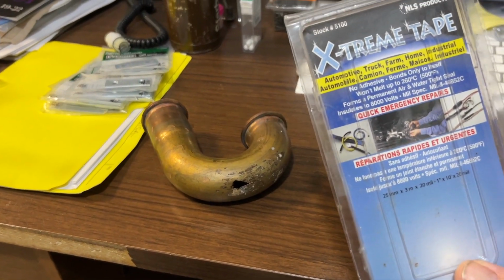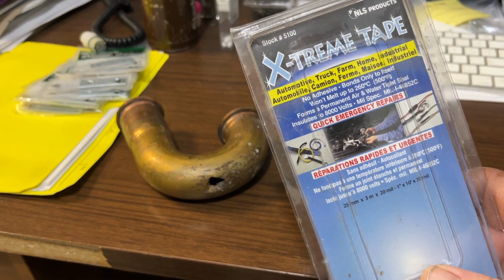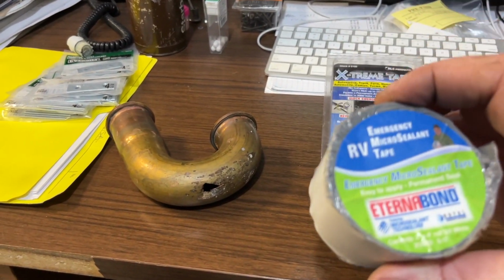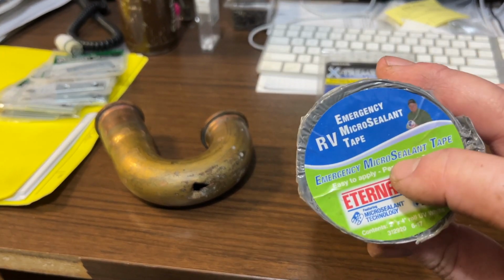Extreme tape, automotive, truck, farm, home, industrial. No adhesive, bonds only to itself. Won't melt up to 260 degrees Celsius or 500 degrees Fahrenheit. Forms a permanent air and water tight seal. Insulates up to 8,000 volts. So this might work. I could also use an Eternabond, like they call it an emergency sealant tape that forms a permanent seal.